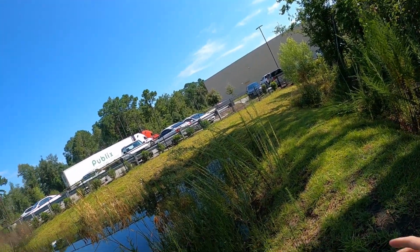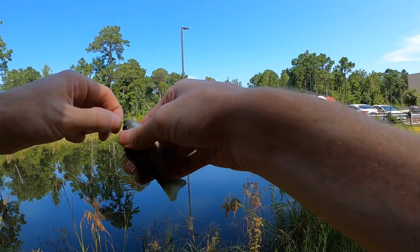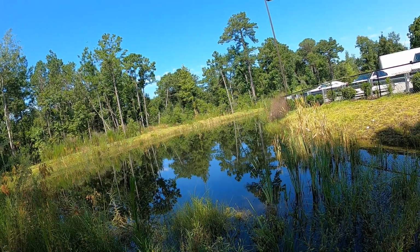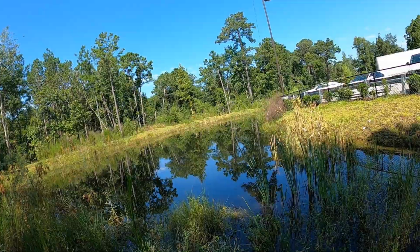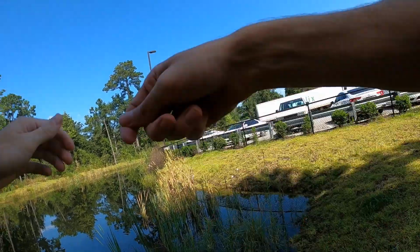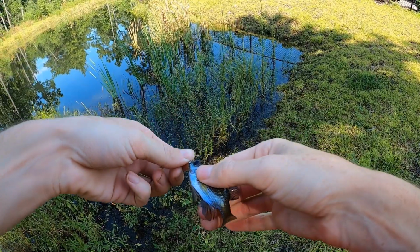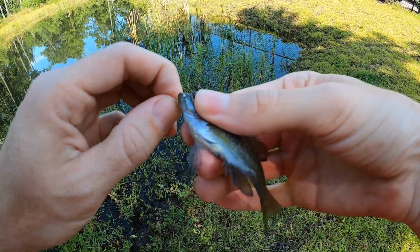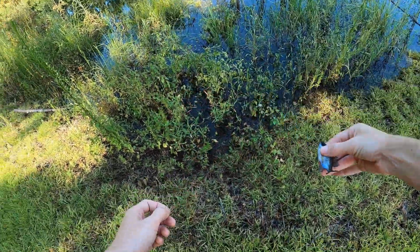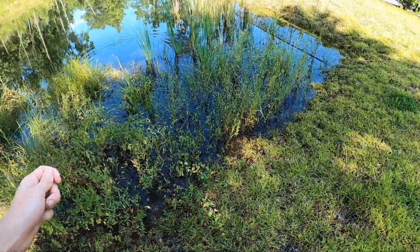Well, he catches the little guys. We'll go for one more. Well guys, he might not be massive, but probably is going to be our last fish of the day. Look how little he is, cute little guy. We're going to let him go, and we're going to try one more cast.